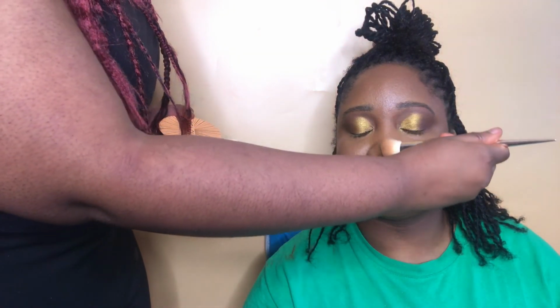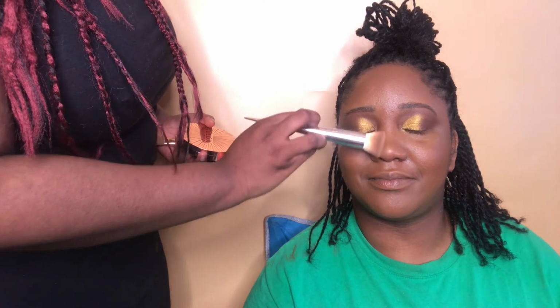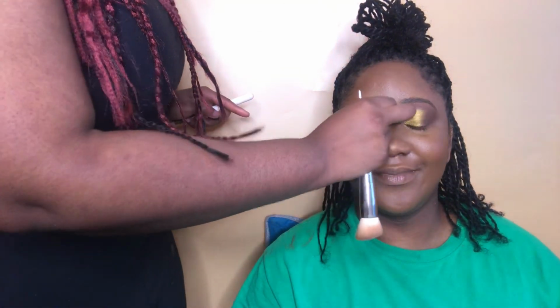These brushes are nice. These are the Iconic London ones, and I have the Spectrum ones. I like this brush because of the flat edge. It doesn't have a name. It is so soft. So you see, it's just bronzer, it's not contour. We alright. No, I'm not changing her nose in any way. That is not what she asked for.